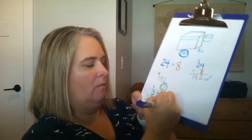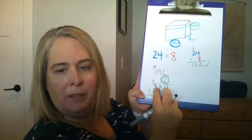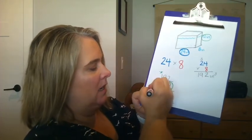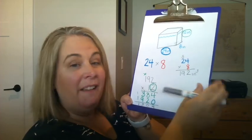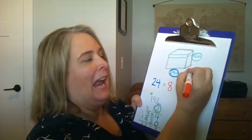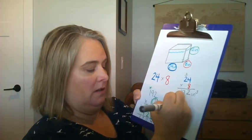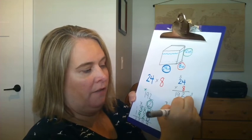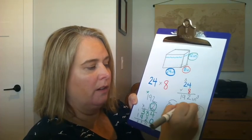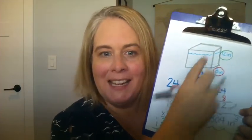And I get 4. 8 plus 2 is 10. 1 plus 3 is 4. Plus 9 is 13. And 1 plus 1 is 2. My volume for my fish tank that measures 24 by 8 by 12 is 2,304 inches cubed. And I'm just going to put a little squiggle around that so I know where my answer is. Again, it's inches cubed because there are 3 dimensions.